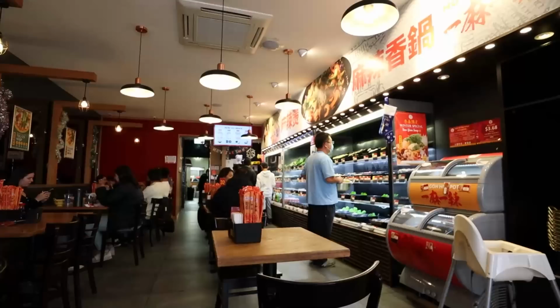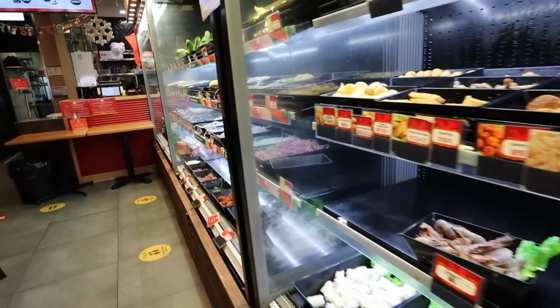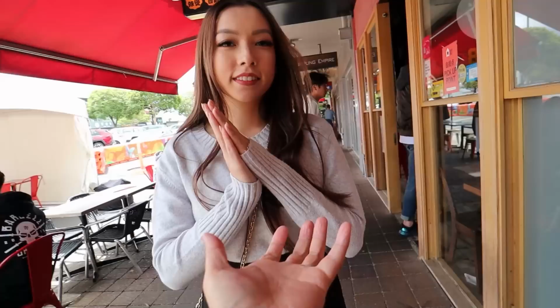Yes, this place is quite different. It doesn't work like your typical hot pot place. You don't order meat and ingredients off a menu. You actually pick and choose, kind of like a froyo place. Yes. So you choose your favorite meats, your favorite ingredients, you give it to the chef and he cooks it up for you, and you get a bowl of delicious noodles. And you pay by the weight.